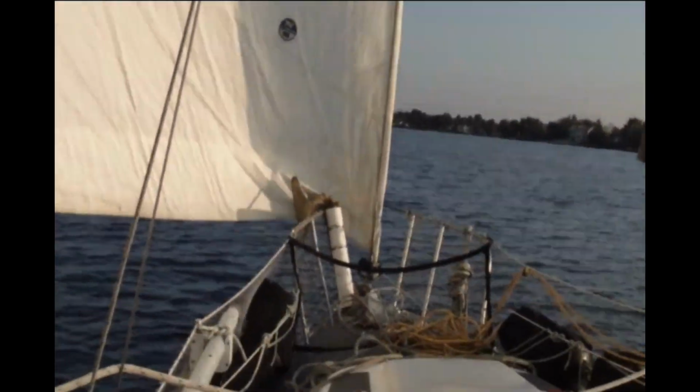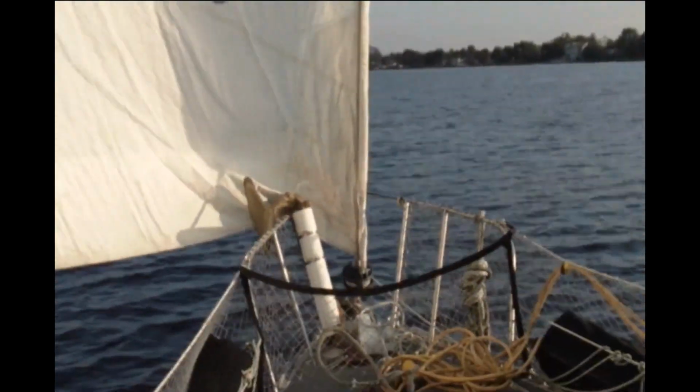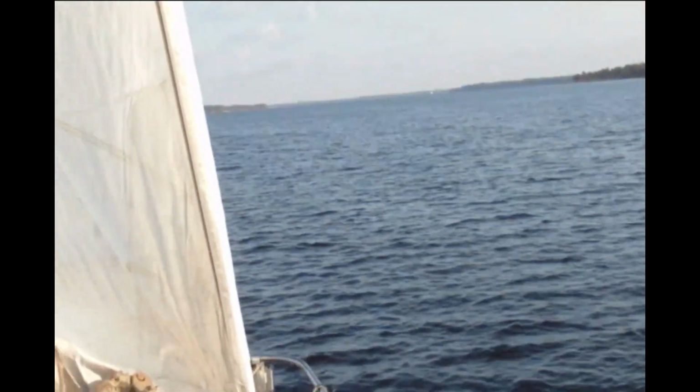Wind's blowing about 5 or 6 knots, and we're currently sailing along at about 3 knots. Wind is due to pick up later on in the evening, so I'm in no hurry.